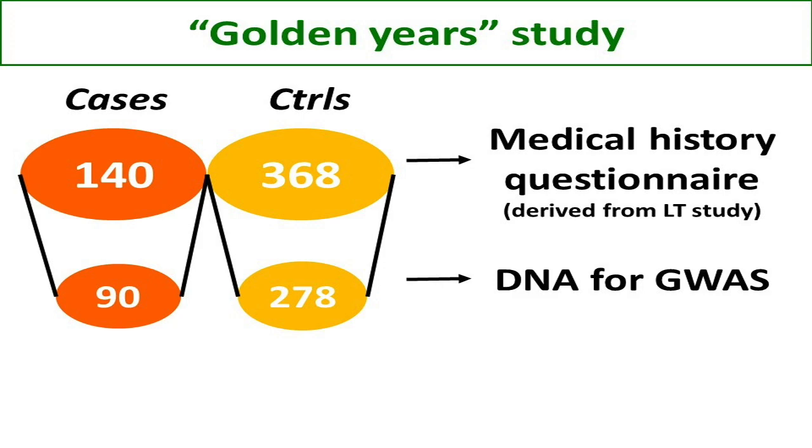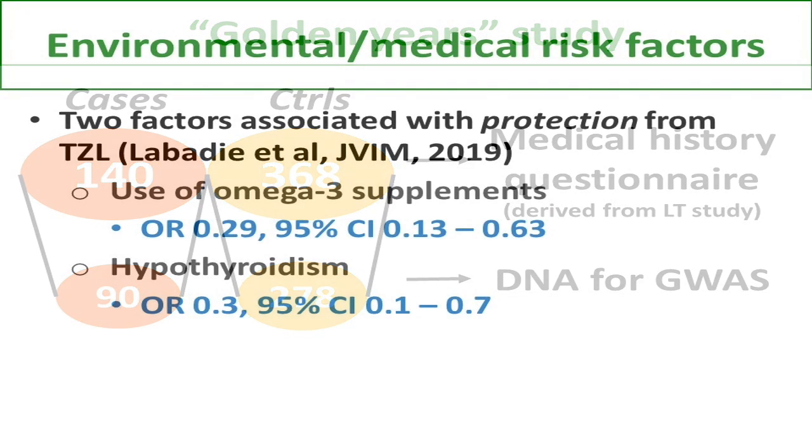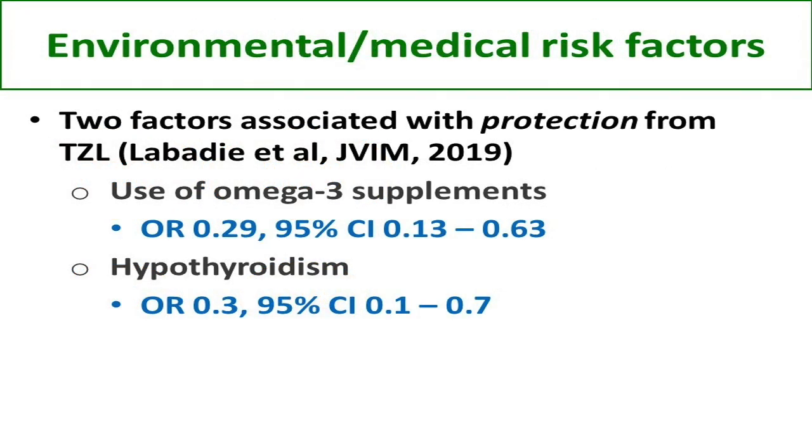That asked about toxins, rural versus urban, diet, supplements, which will be important in a second. It also asked what kind of medical conditions these dogs had. And then in a subset of them, we have DNA from everybody, but we used a subset of them for a genome-wide association study to try and identify genes that were predisposing.